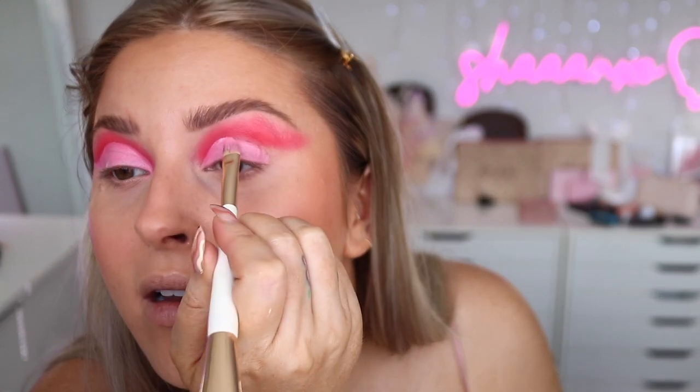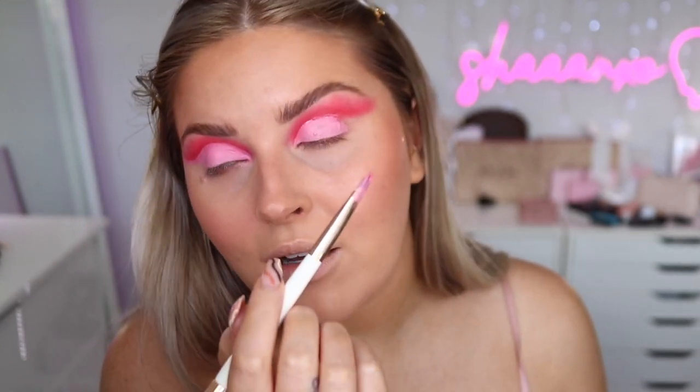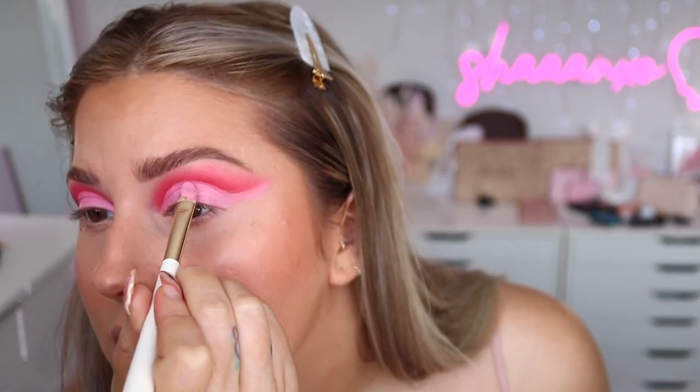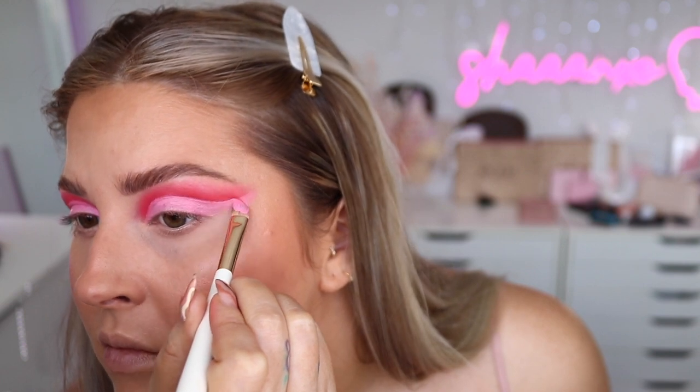My gosh, these colors are so cool together. See, when I do a look like this, I'm like, oh, why don't I do super colorful looks more often? Because, oh my gosh, they're just so stunning to look at. More or less. Going ahead and I am setting it with just the light pink called Milkshake.